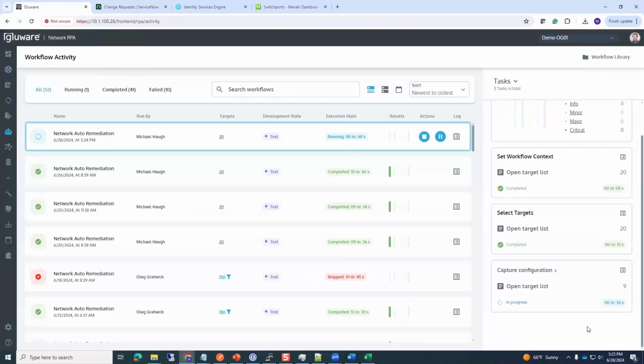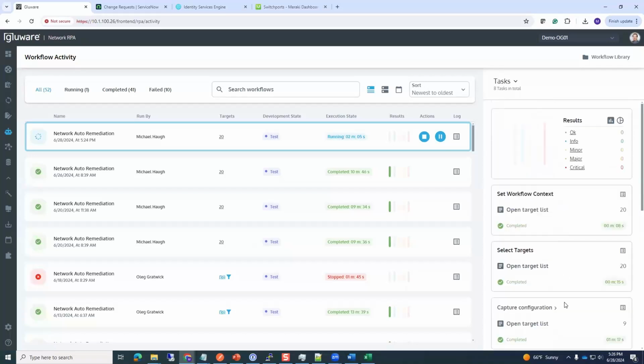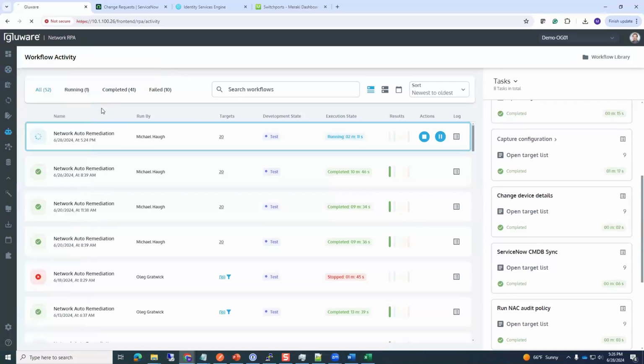And just for the interest of time in the video, I will speed up where we're waiting for things to complete to save some time. Okay, we're at the state where we've captured the configurations, we've updated the device details, and we've performed that sync with ServiceNow. So just to see that, we'll navigate very quickly into the device manager view within Gluware.